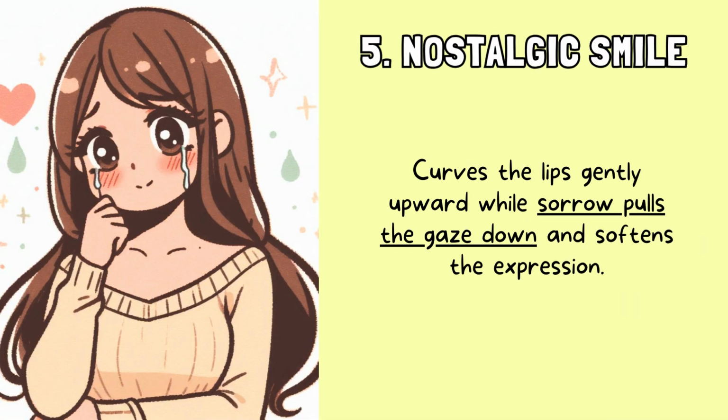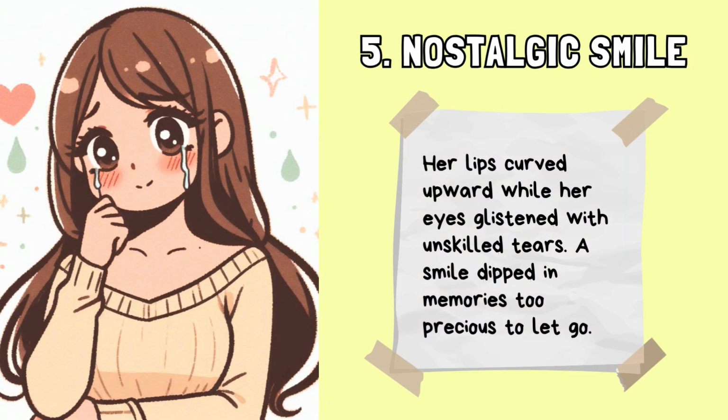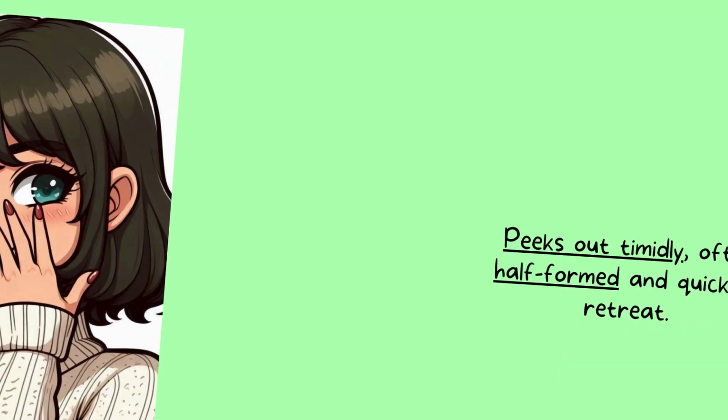Number 5, nostalgic smile. A nostalgic or sad smile curves the lips gently upward, while sorrow pulls the gaze down and softens the expression. It feels like remembering something beautiful that can't be reclaimed. For example, her lips curved upward while her eyes glistened with unspilled tears, a smile dipped in memories too precious to let go.